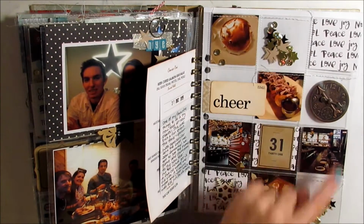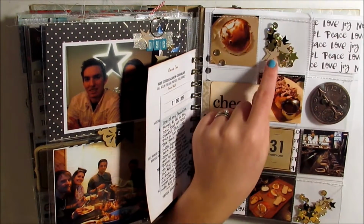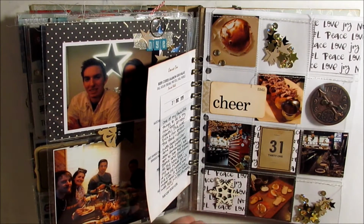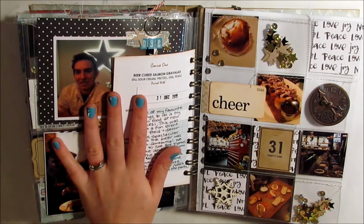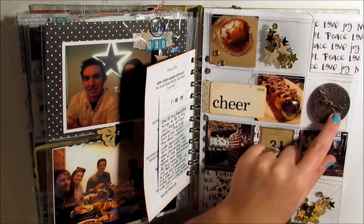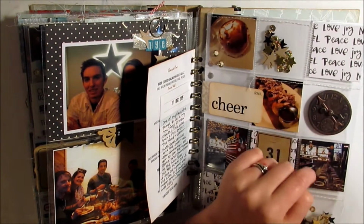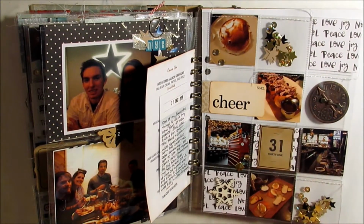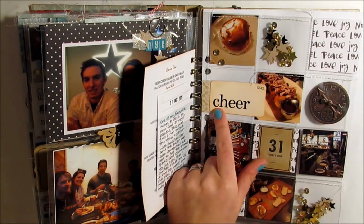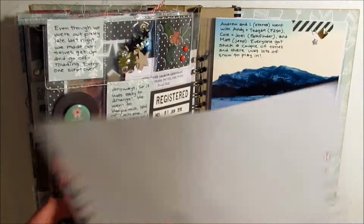So again, a couple shaker pockets. I used some of the punched stars just with craft cardstock to go with some other craft elements, and these photos had sort of a warm feel, so that's what I was going for. Also, because it was New Year's Eve, I included this clock, which is a Tim Holtz metal piece, and some of the spinners, because I think that went with the theme. And that's about it for that page. This is one of the Tim Holtz little pieces as well.